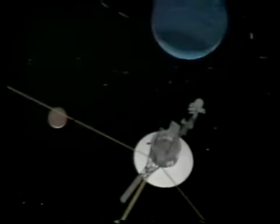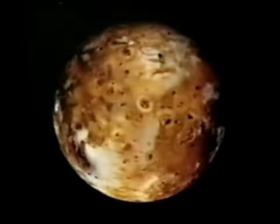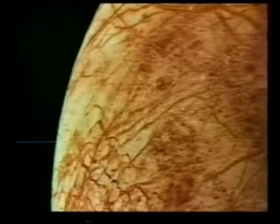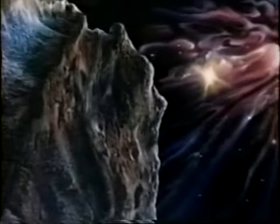As the Voyagers sail on into deep space, they leave behind an amazing legacy. They have truly opened our eyes to the wonders of the outer solar system, but they have also raised far more new questions than the old ones they have answered. Beyond the orbit of Neptune, we believe there's a swarm of 1 trillion icy chunks left over from the creation of the solar system.